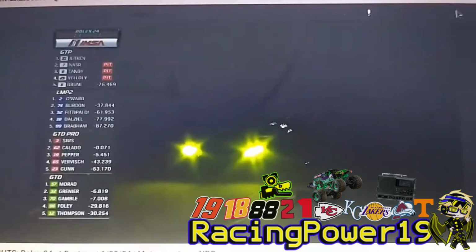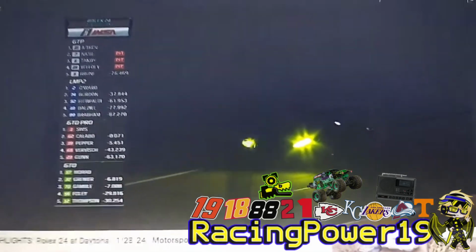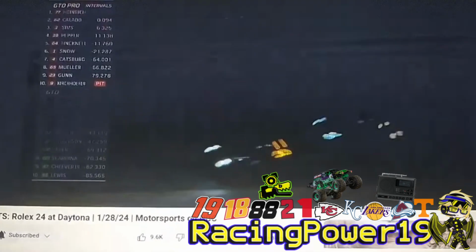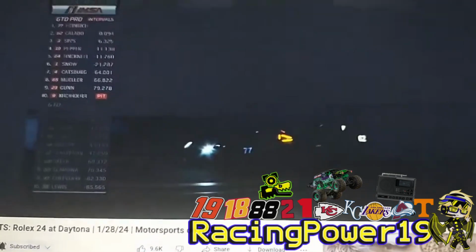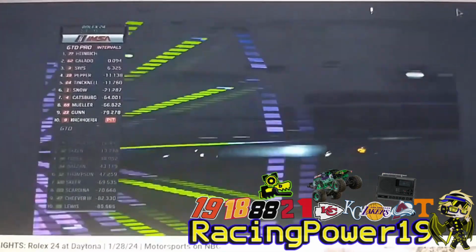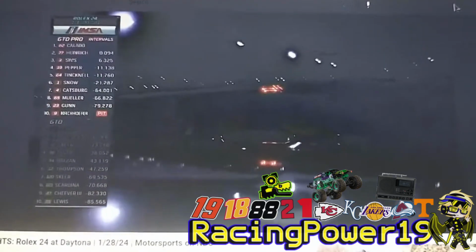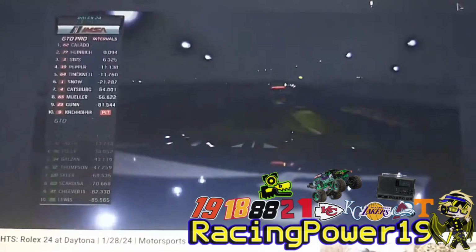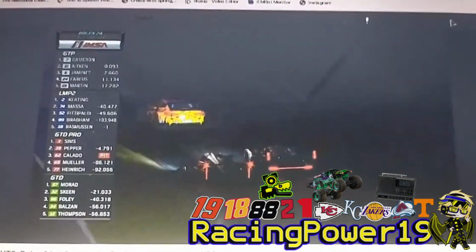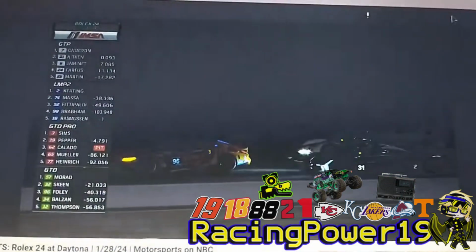Yep. The car, it's back working now. It's back rolling. It just stalled there for a second. I'm not sure what happened there. Just stalled. Wow.